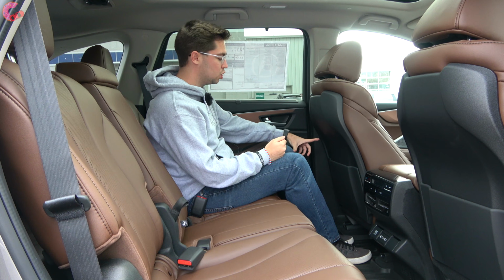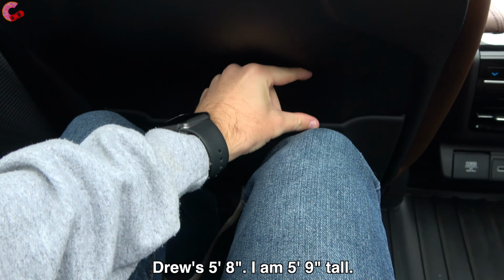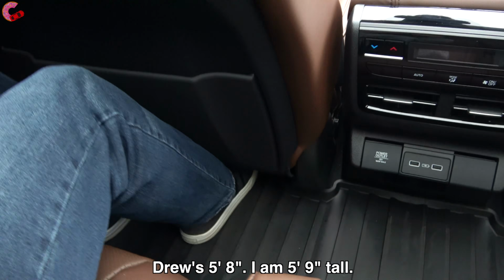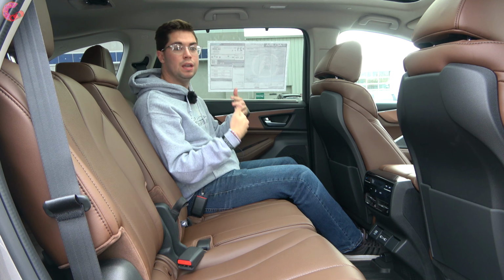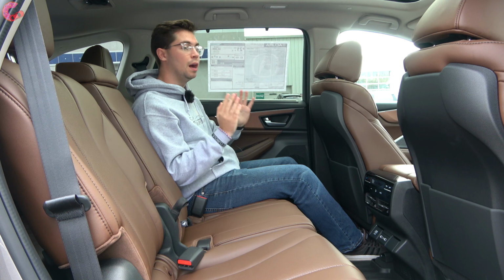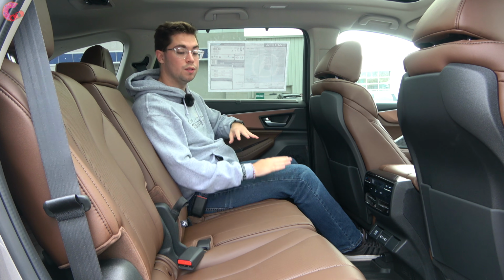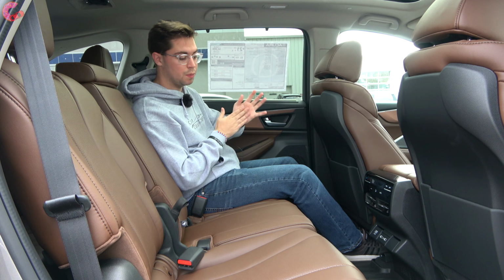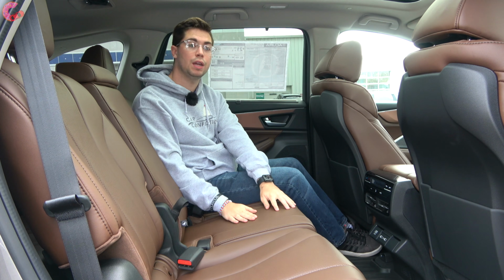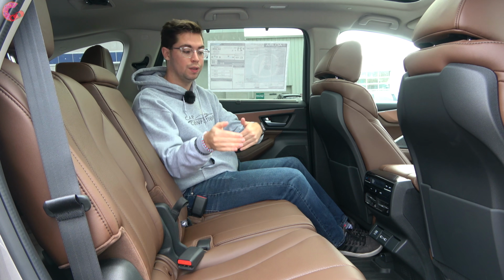Behind Drew's seating position, I'm looking at 7 inches or so of legroom. My feet can easily slide up underneath the seat. You can also recline the seats, and you can also slide them forward and back to maximize whatever different utility you need. Now, I do want to point this out because every MDX is going to come standard with this bench seating combination. That said, they do have a special trick up their sleeve, so this middle seat right here can be completely removed, and then that would give you captain's chairs for the second row.